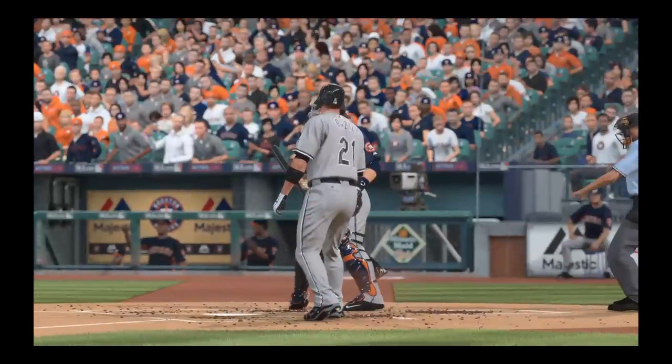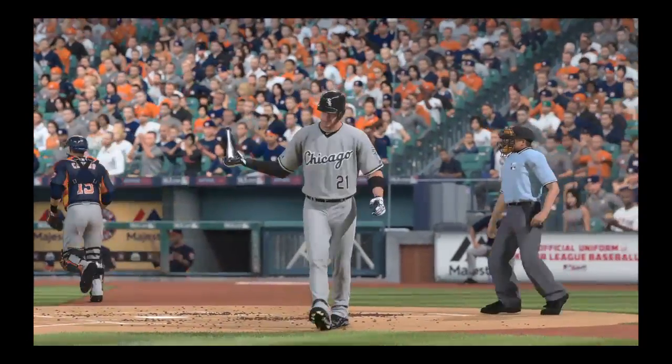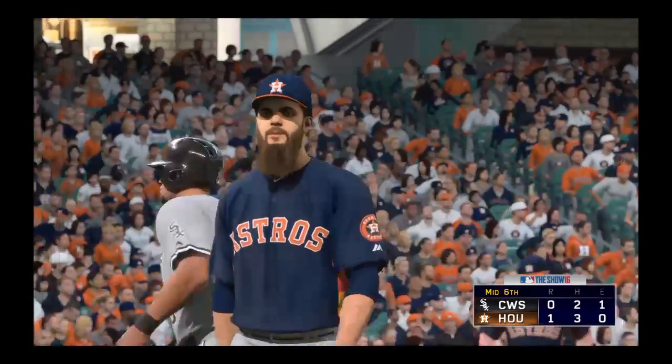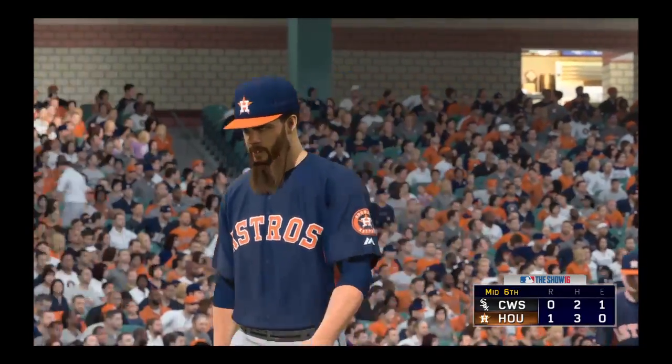Strike 3 called as he can't get the bat off his shoulders. Side retired. A man left for the White Sox. It remains 1-0.